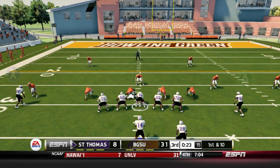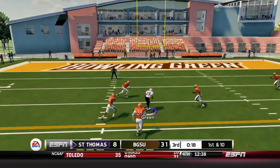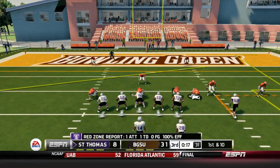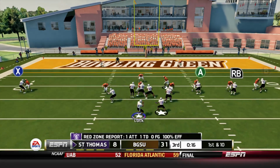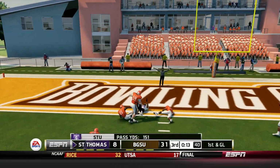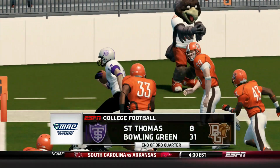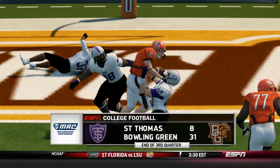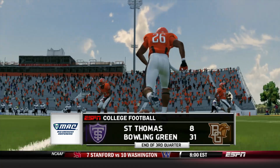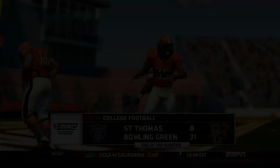As now we are set to finally take over. 1st and 10 off of almost the kick 6, as we throw it to Andrew Green. So now we got 1st and 10, throwing up the middle. Again, it's Andrew Green, nearly getting the 1st down, and almost a touchdown as well. But we got a lot of work to do. At this point, we are simply just hoping for a miracle.